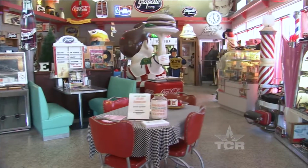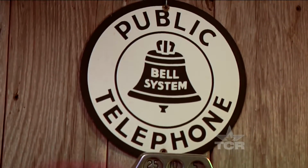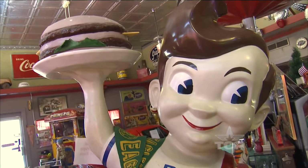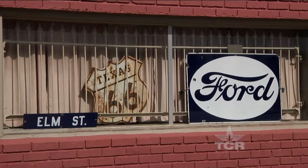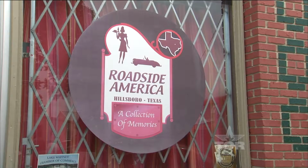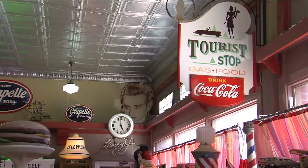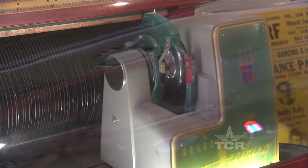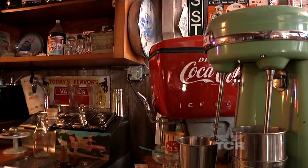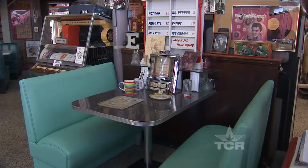It's a trip back in time for the older people. It's a history lesson for the younger kids. This house of mid-century memorabilia is known as the Roadside America Museum, and it packs nostalgia in every nook and cranny. Carol Estes is the driver for this trip down memory lane. From Big Boys to 45s to a stop at the soda fountain, his collection of baby boomer relics brings this bygone era back to life.